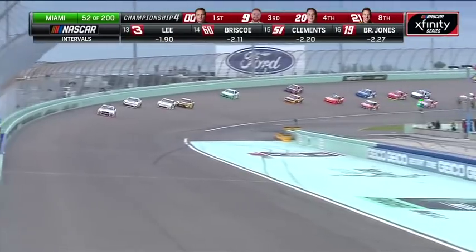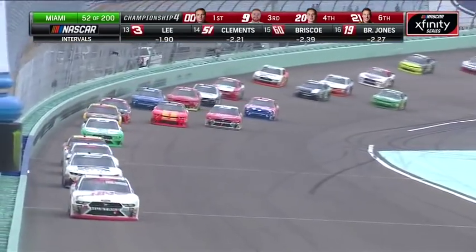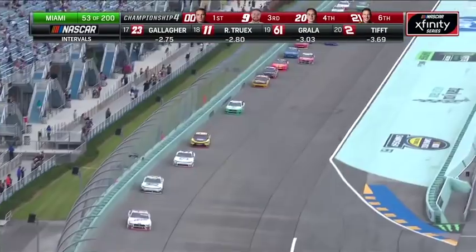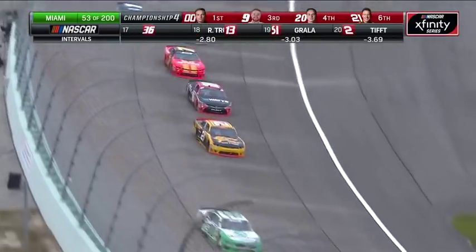This is why that track position is so important. Daniel Hemric had worked himself up to 2nd place. Now he's back here in the middle of this mess. He needed to restart on that front row. Much easier up there.